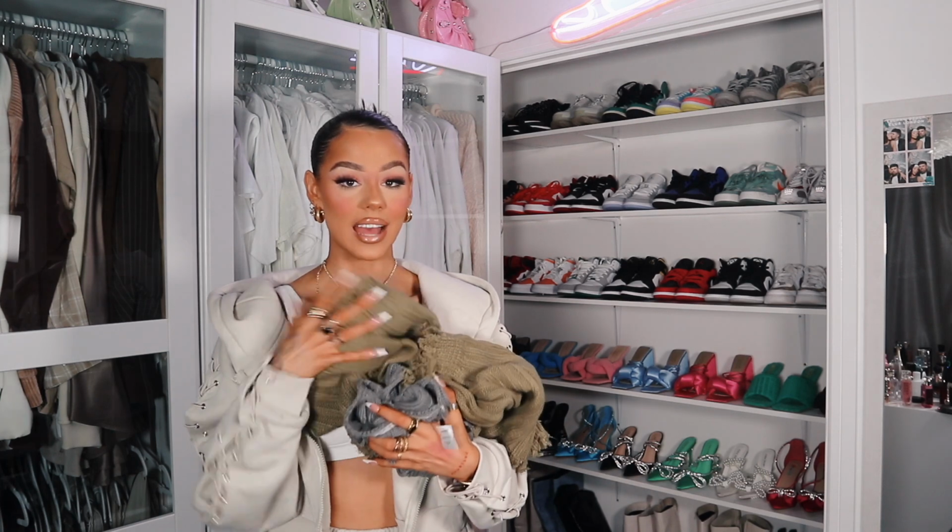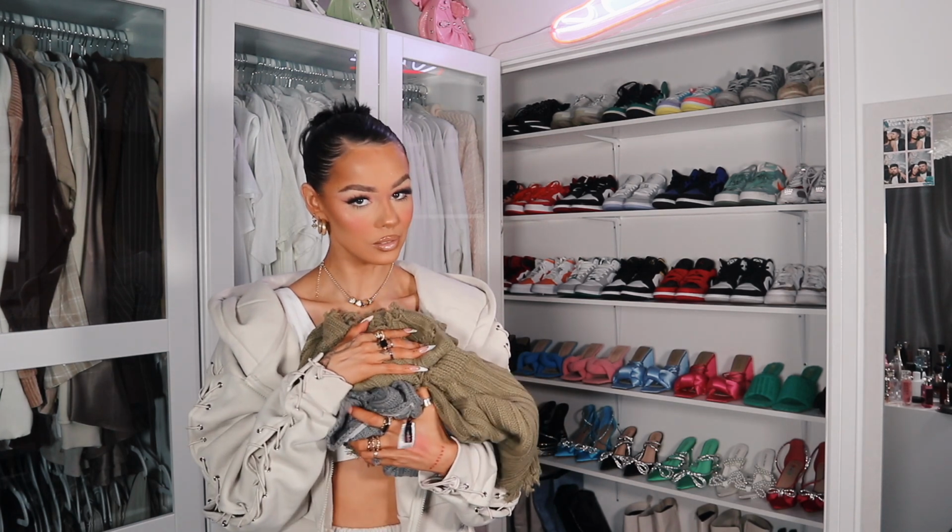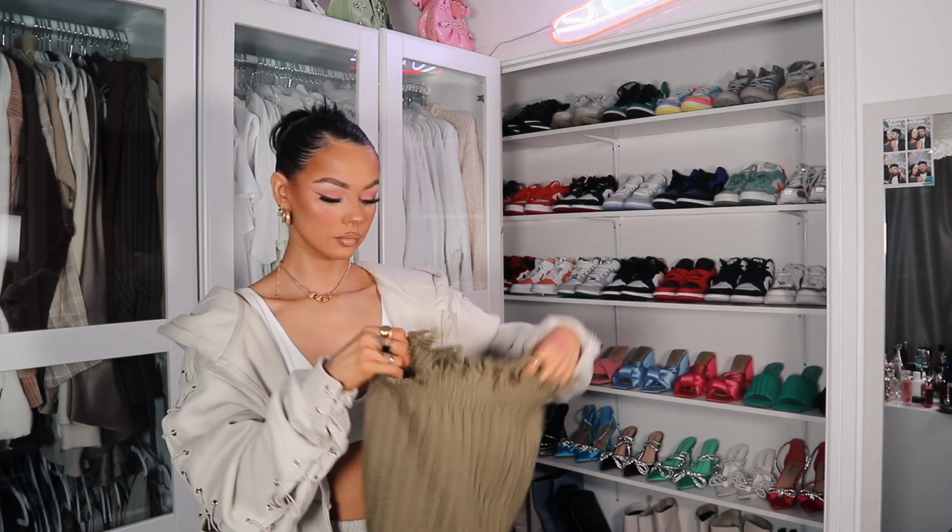Starting off with these knit sets, when I tell you I've been wanting these for so long, oh my God. On the website, you can find them in 3 different colours. I picked up 2 of the 3, 2 of my favourites. I couldn't choose between the 2, so I just thought, fuck it, let's get both. Let's talk about the khaki first.